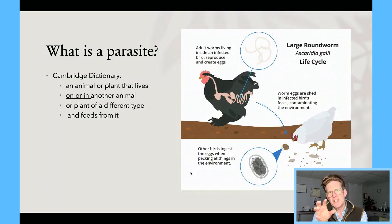So an infected bird, this is the black bird here, she matures eggs into larvae and then into adults in her gut, and those adults then pass eggs out through the vent onto the ground, and then another bird comes pecking along and picks up the eggs that have been deposited on the ground, and thus the life cycle begins again. It's a very simple, it's called a direct life cycle, in that one bird passes it directly to another.